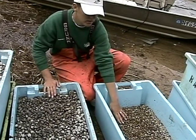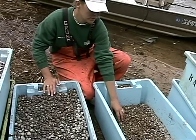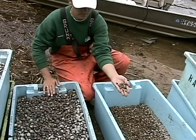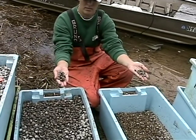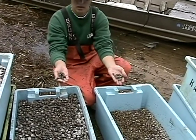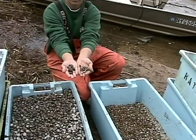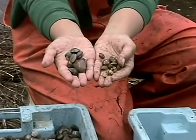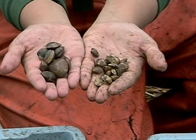These hard clams in this tote here are from this season. They're about 6 months old. They've been growing out in our field gear. They're pretty small still. And these in this tote have been out in the bags in the Fresh Pond for about a year. They went in at this size, and now this is about a year's growth here. You can see the difference. These small ones are going to be put into the bags today, and we're going to grow them for a year.